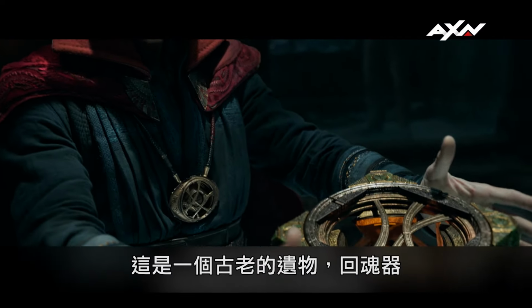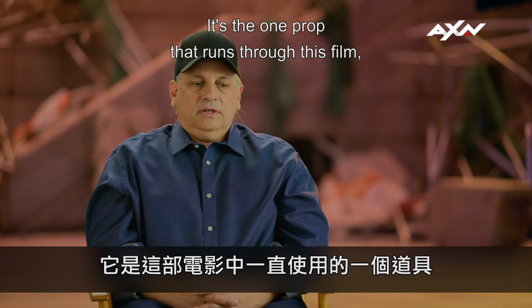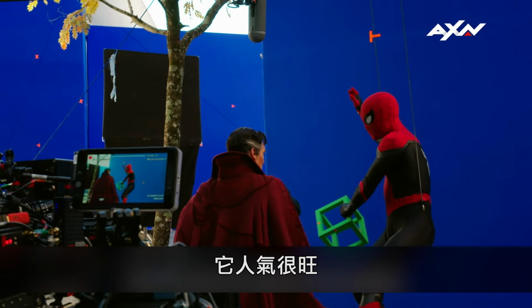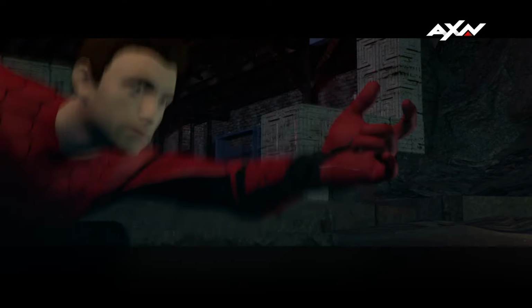It's an ancient relic, the Machina de Cadavis. We've got a prop called the box. It's the one prop that runs through this film, and it's kind of a game of hot potato. Everybody's got to get their hands on this box.